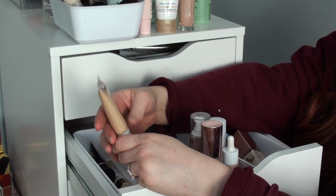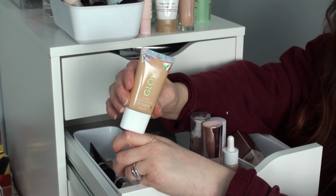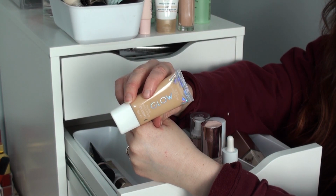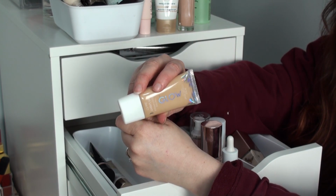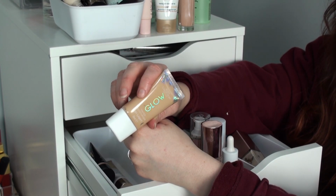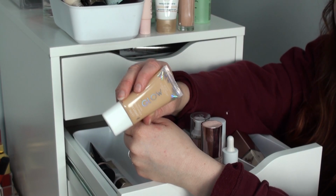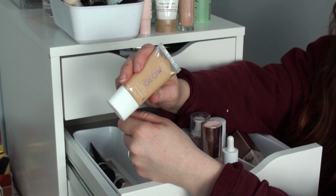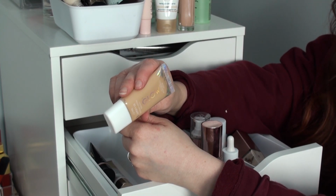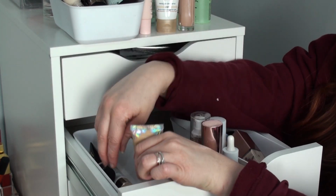Then we have the Body Collection Glow Tinted Moisturiser. This is in the shade Light, so this is the lightest shade that they do, and if you can see in comparison to my hand there, it is very dark. However, it's a very lightweight coverage, so in the summer when I am already a little bit more tanned, this is a really great one. It's very light coverage. It is a tinted moisturiser, but it looks lovely on the skin. It's so pretty on the skin.